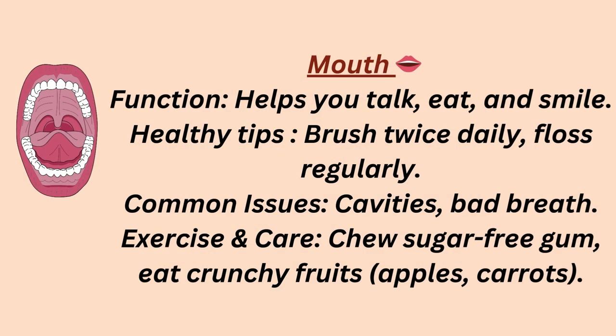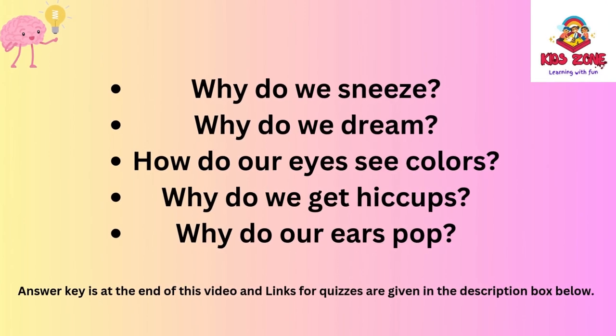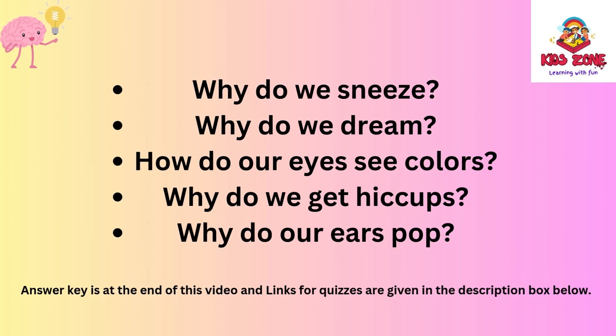Mouth. The mouth chews food, speaks, and even helps us smile. Do you know, why do we sneeze? Why do we dream? How do our eyes see colors? Why do we get hiccups? Why do our ears pop?